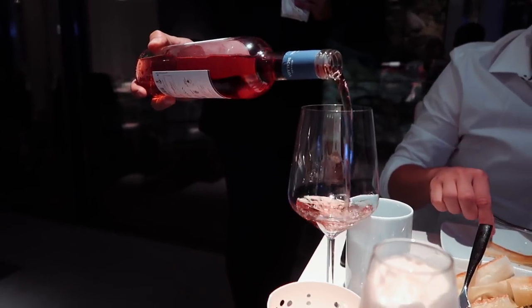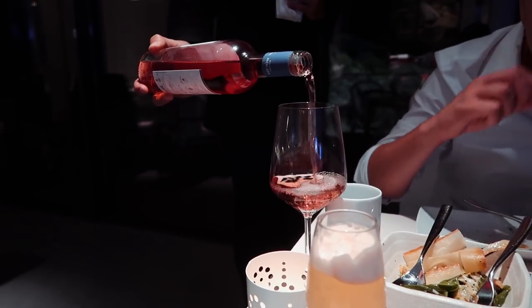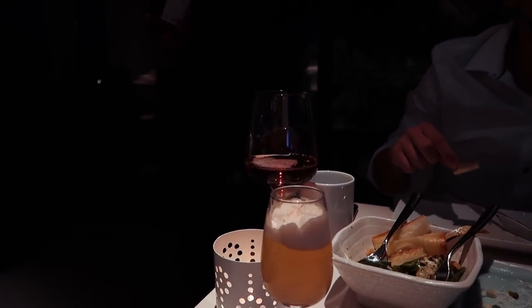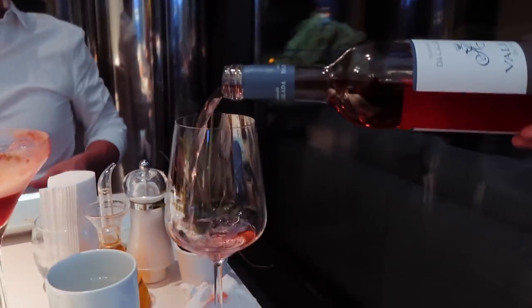So we've just ordered in the rosé. As if the cocktails weren't enough. Did you say rose? Yeah. Did you say rosé? I know, mate. Thanks, James. James again, piping up. Come on. No, it's rosé.